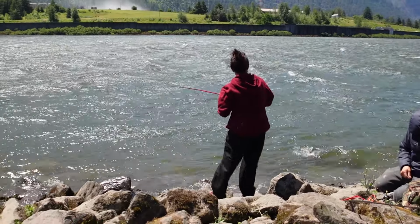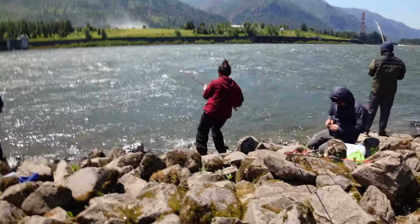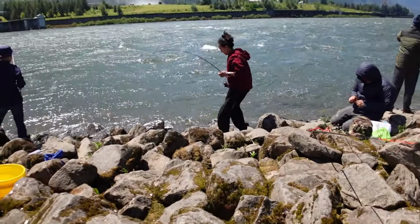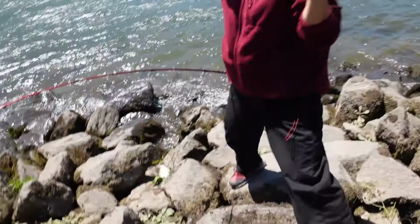I guess we're aiming for 100 shad this weekend. Kaye's on her first fish out here. Hopefully it doesn't come off. Oh, it actually did come off. Look at that. 98. Oh, 98 shad. Look at that.